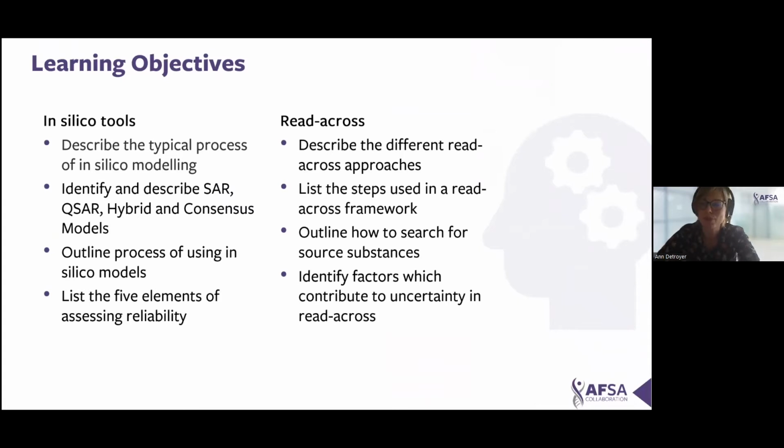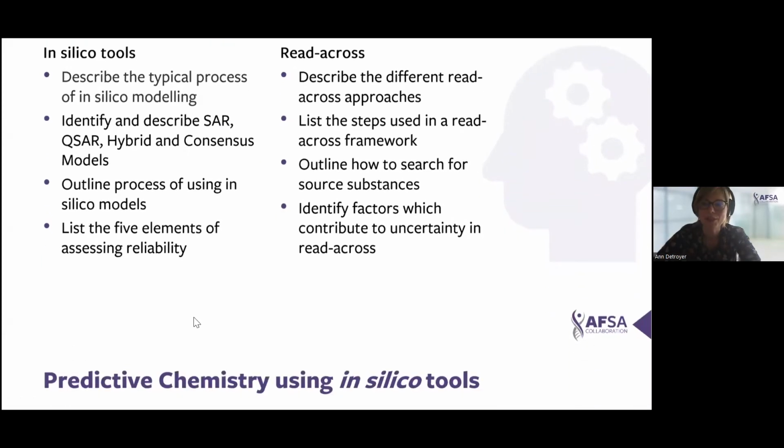Now, of course, within these two sessions, there are some learning objectives that you see described on the screen. We hope that the presentation we're giving will help you tick off all these issues, and they'll be discussed in several steps. Okay, can you switch?